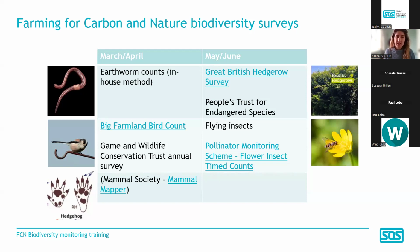So first one is earthworm counts. We'll teach you this method shortly. That's all about counting earthworms, seeing how many are in each area of soil that you sample. The second one is the big farmland bird count. This is looking at what bird species are on the farm that you're surveying. And the final one is optional, but this is looking at mammal tracks and signs, so seeing what mammal species are around on the farm. So that's the 3 survey periods we have at this time of year, so earthworms, birds, and mammals. That's what we're covering today.